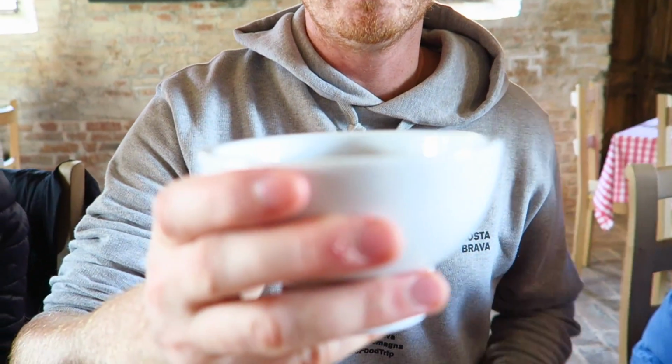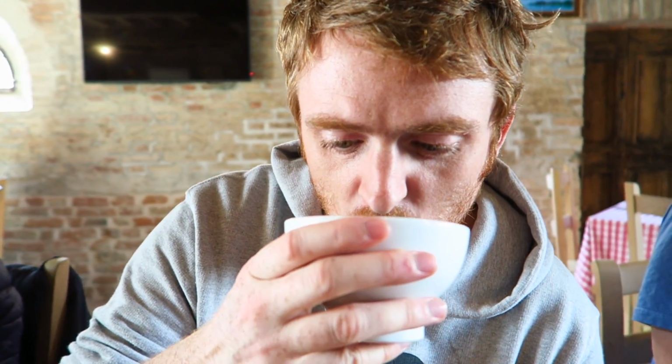So I'm trying frizzante rosso, and it's a traditional type of wine. And if you look down here, you can see it's in a very traditional cup, not your typical wine glass. Yeah, this is a sparkling red wine. It's fizzy. It's very refreshing. Doesn't seem quite as strong as a normal wine, but I kind of like that.